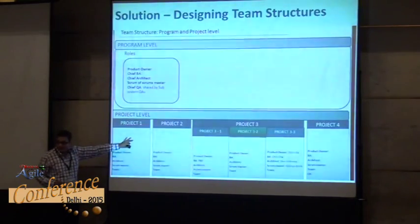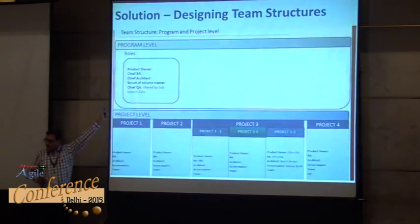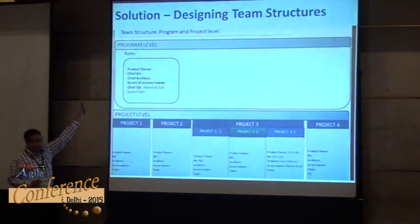But this is not sufficient, right? On top of that, you have to make sure that there are program level roles defined, right? There are definitely people identified as the chief product owner, the chief BA, chief architect.